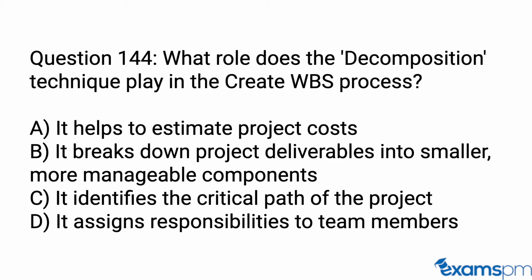Question 144. What role does the decomposition technique play in the Create WBS process? A. It helps to estimate project costs. B. It breaks down project deliverables into smaller, more manageable components. C. It identifies the critical path of the project. D. It assigns responsibilities to team members.